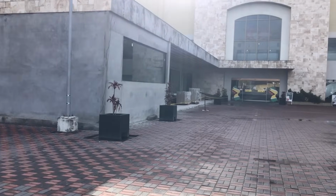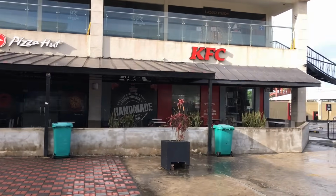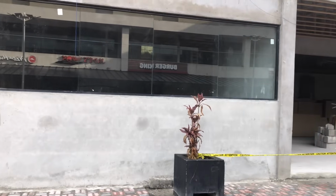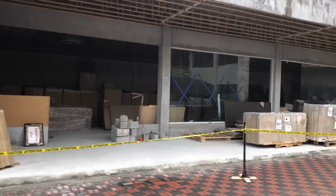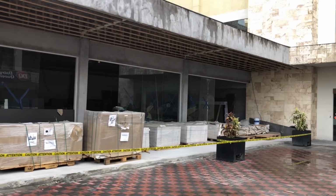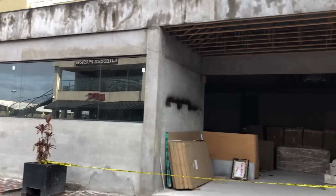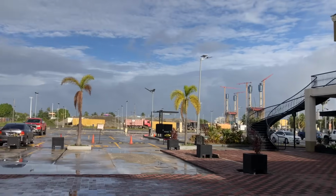All right, so the last time we were here, they were building out this new retail space on the ground floor opposite the dining area. So there's a long line of dining establishments, and they were building out this retail space. It seems as if they're still working on it. So the mall is undergoing some modest expansion here. We're gonna come back and take a look at it once it's completed. But it seems as if they're adding more retail space on the ground floor.